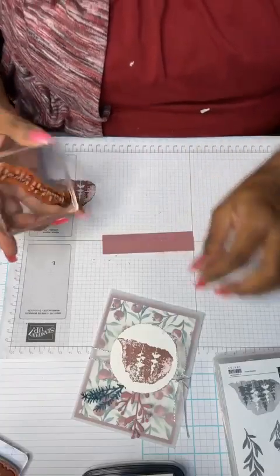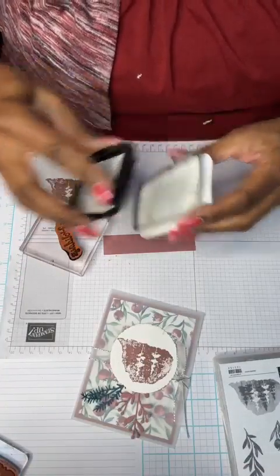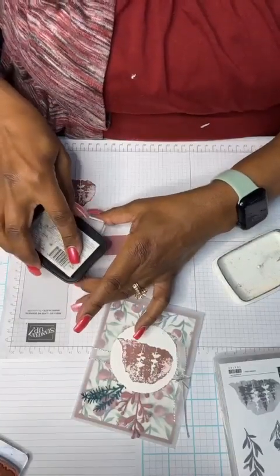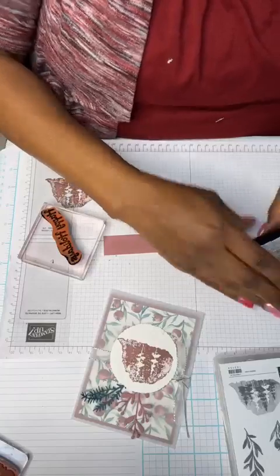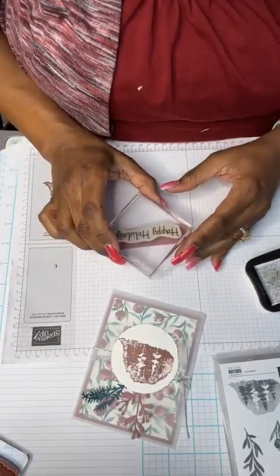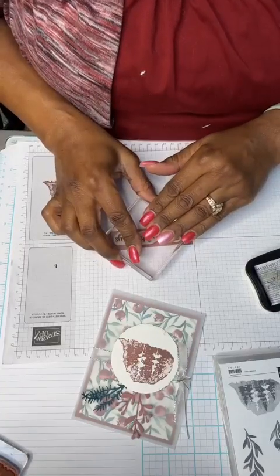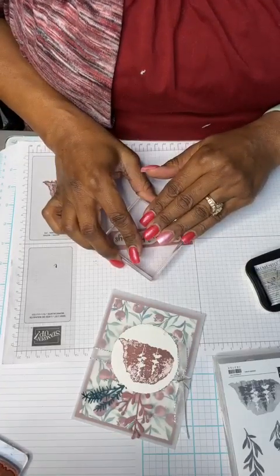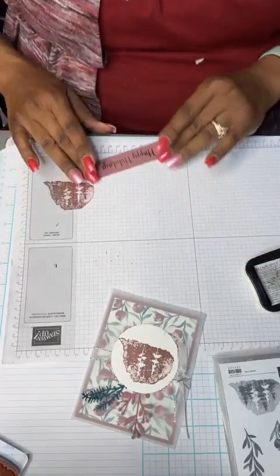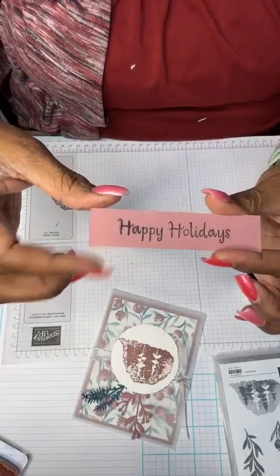Uh-oh, let's turn that over. I pressed a little bit too hard. Let that be a lesson to you. If you have cling stamps that are red rubber, you don't need to apply a whole ton of pressure, and I am really horrible at that. I want to make sure that the stamp and the paper make a good impression, and I mash it down. You don't want to do that. There we go. Isn't that cute, that Happy Holidays?